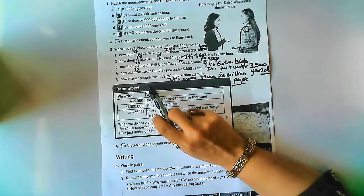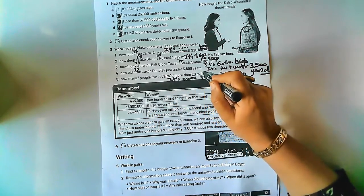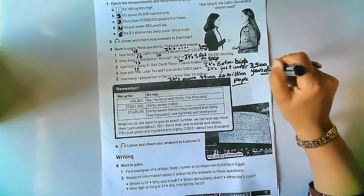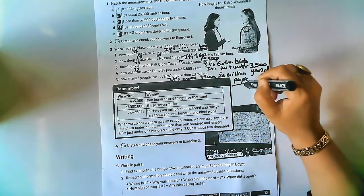How many people live in Cairo? More than 20 million. So it's more than 20 million years. Okay, sorry, 20 million people. It's more than 20 million people.